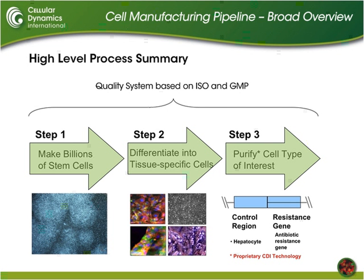But really the next step is to make billions of stem cells, and hopefully, as I mentioned before, that's not a trivial milestone. We're actually producing over 1 billion IPS cells per day that go in as starting material for these processes. And as I mentioned, when your yields are in the 15 to 20 to 30% range, you need a lot of starting material to make sure that you can provide sufficient quantities. And then they go into the differentiation process, and then finally the purification process.